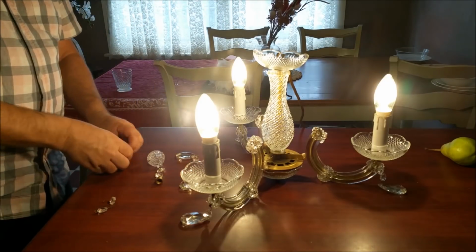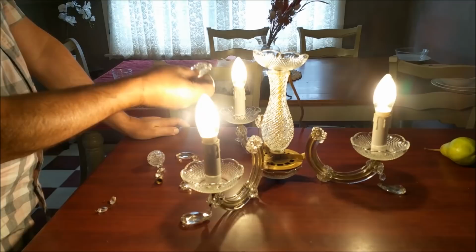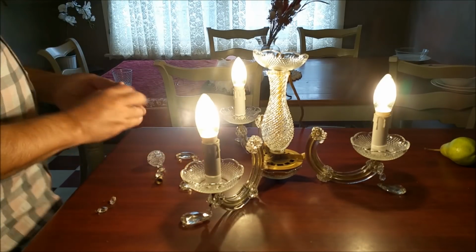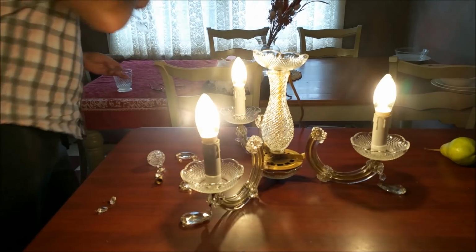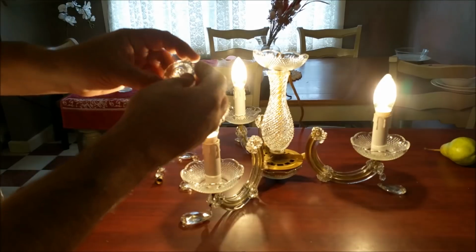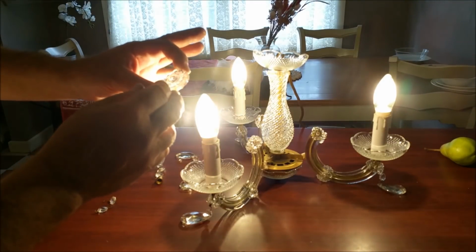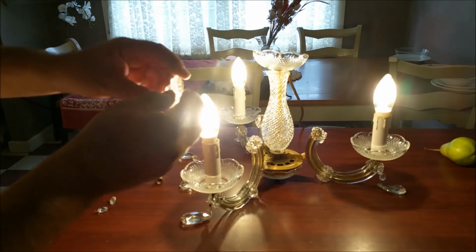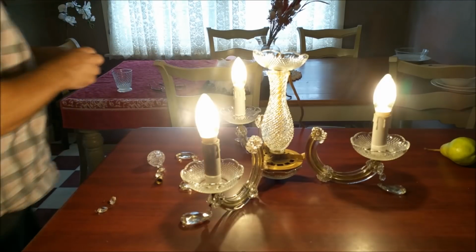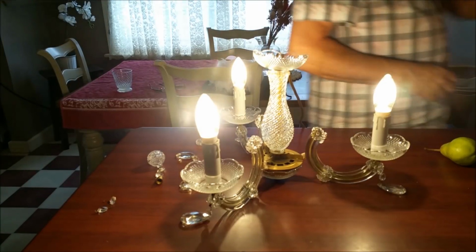But it's actually, whoa, it came with this sort of thing here, which says genuine Czechoslovakian, what does it say? I don't know if you can see that. Genuine Bohemian crystal chandelier. And made in Czechoslovakia, so it's pre-Czech Republic days. But anyway, look, that'll do. I'm happy with that.